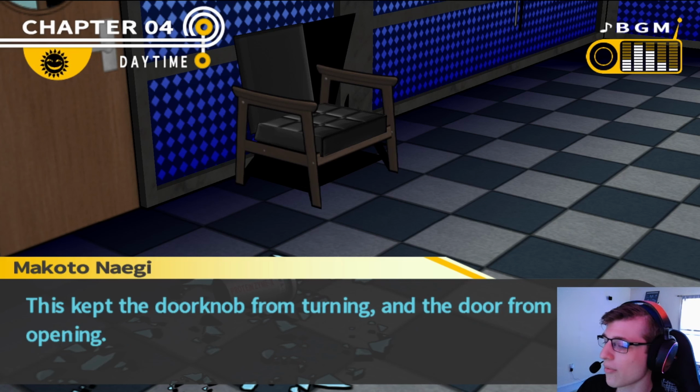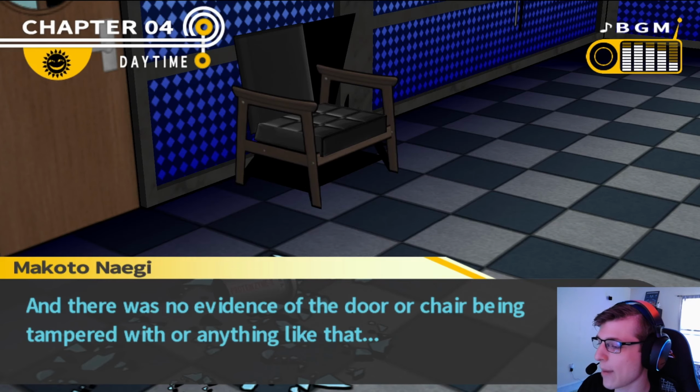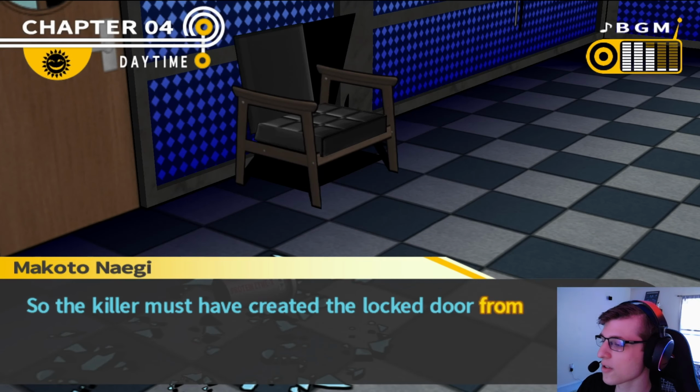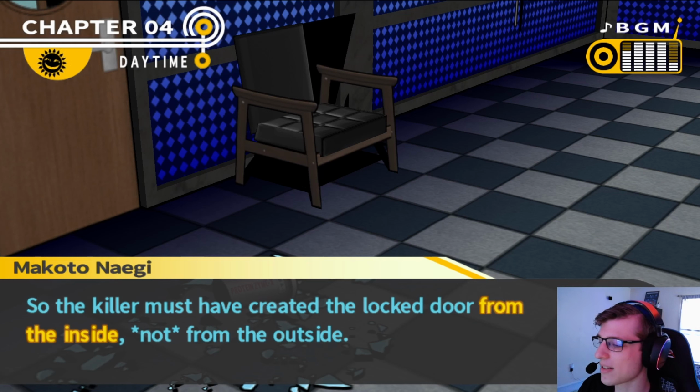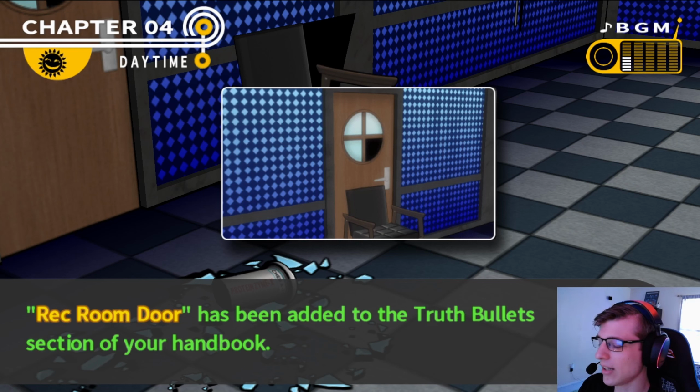This kept the doorknob from turning and the door from opening. There was no evidence of the door or chair being tampered with or anything like that. So the killer must have created the locked door from the inside, not from the outside. But if it's a locked door and you can't physically get out, then there's straight up only one person who can lock the door. Unless, yeah. That's like the only way that could actually happen.